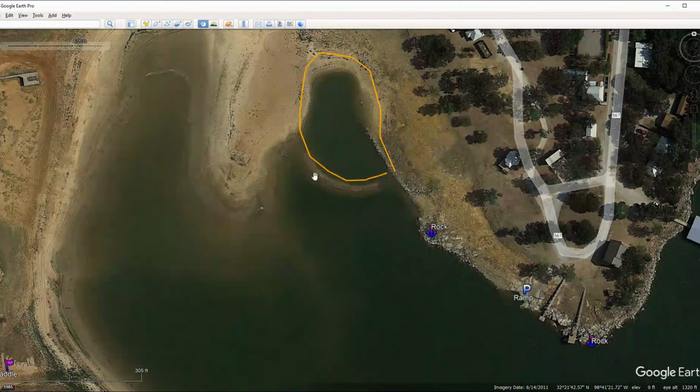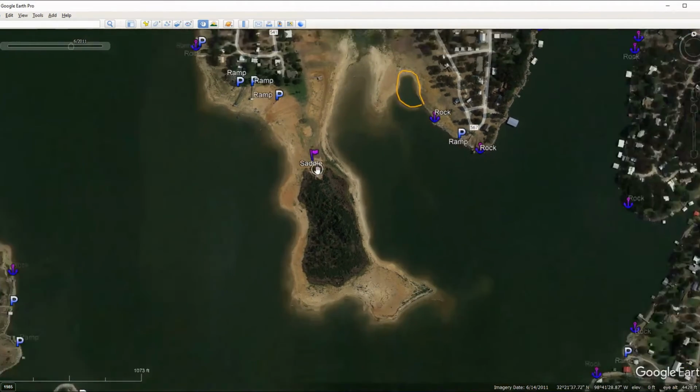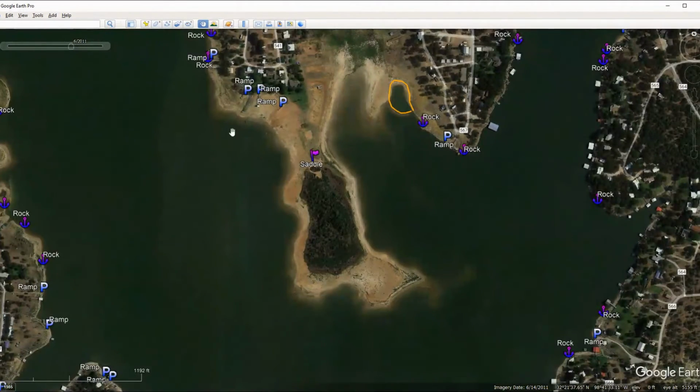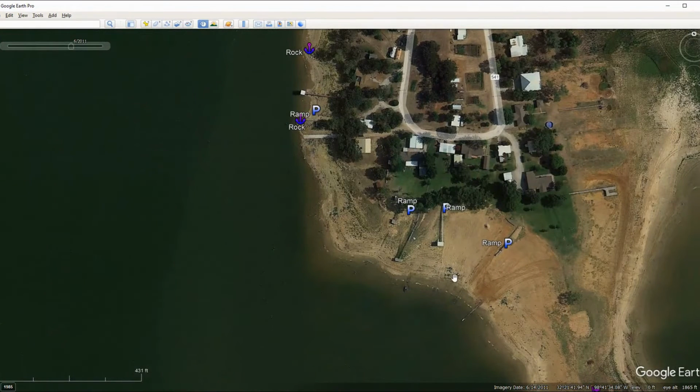And now you've got a juicy little pond dam. So you got this little pond dam that comes here that's got a little rock ledge on this side. I would definitely look right in that area. Back in here, you got the saddle. I didn't see a lot of rocks coming off that main lake point, although it does look like a really good point just because it's main lake and it's way out there.